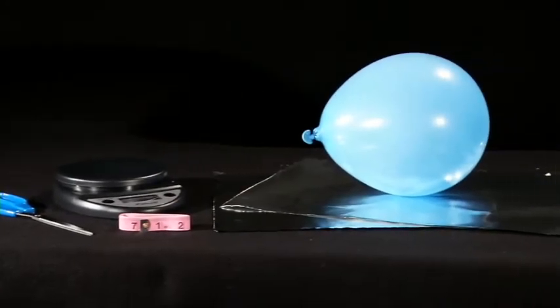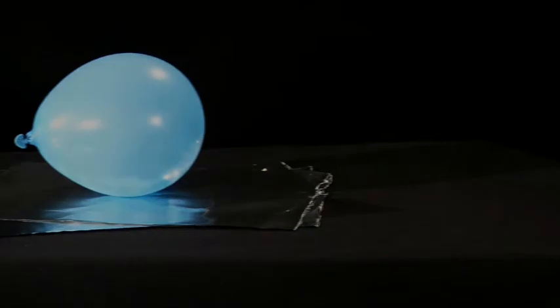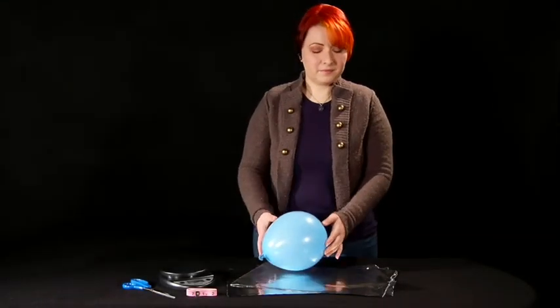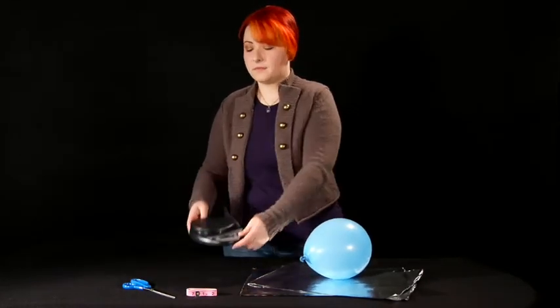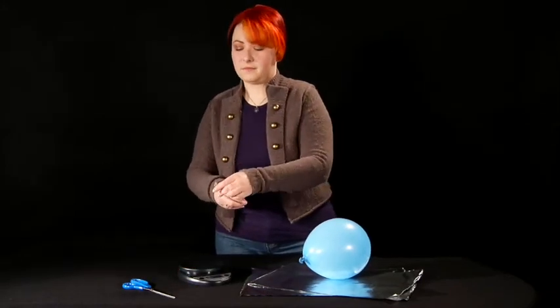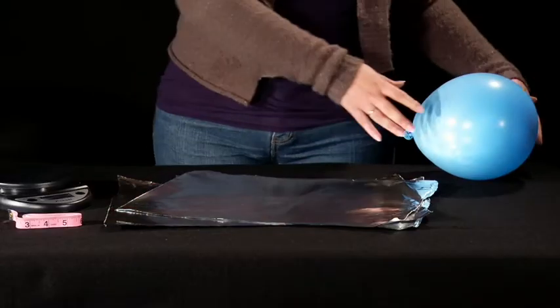In this activity, you'll model and measure the collapse of a large star to understand the important role of density in black holes. You'll need a latex balloon blown up to 6 to 8 inches in diameter, a few sheets of aluminum foil, a digital scale, a flexible tape measure, and a pair of scissors or another sharp implement.